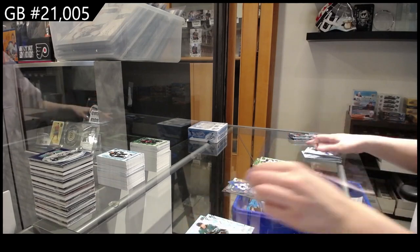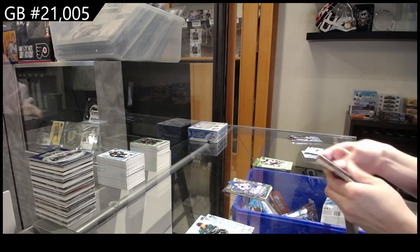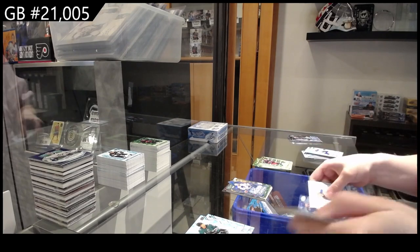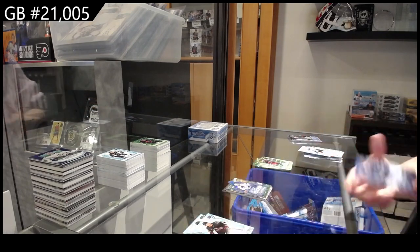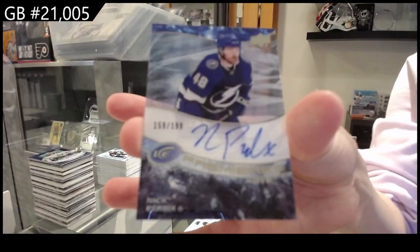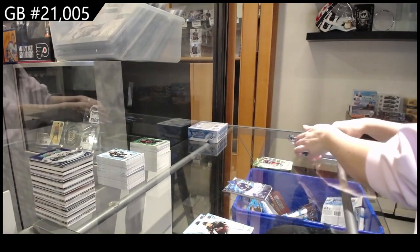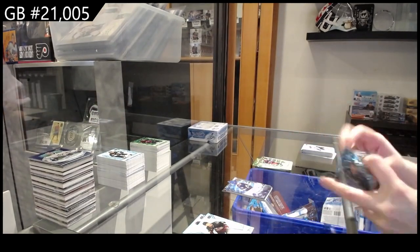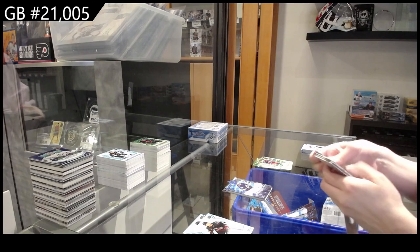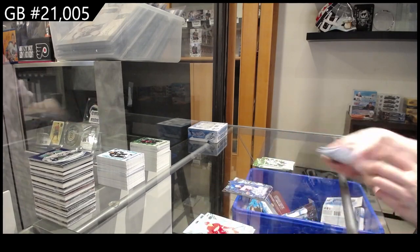Nick Perbix, rookie crystals for Tampa. We have an Ice Premier's auto number 2/199 for the Tampa Bay Lightning, Nick Perbix. Crystals for Edmonton of McDavid.